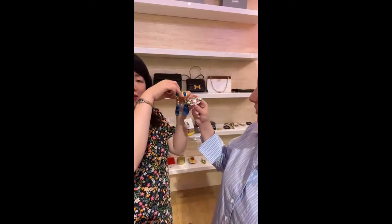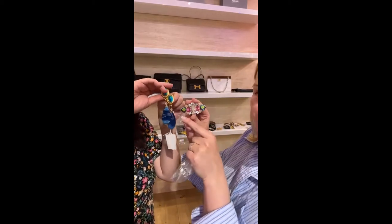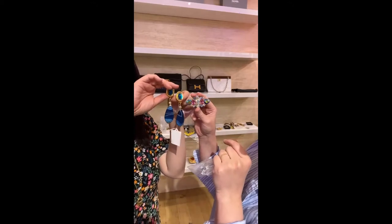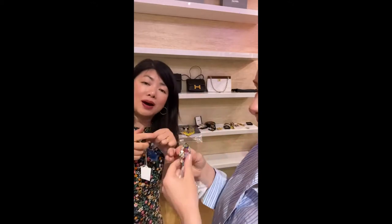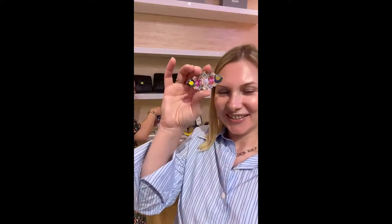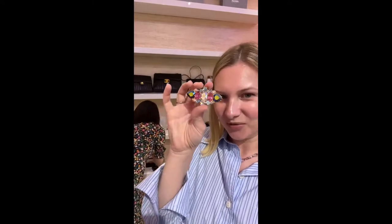And this is how it looks together. You can never go wrong with the heart-shaped design. Just look how it plays, right? Don't we just love sparkly things? We do, like the magpie. Yes, that's amazing. Let's have a look at the price of this item.